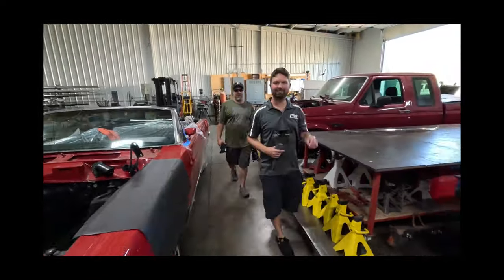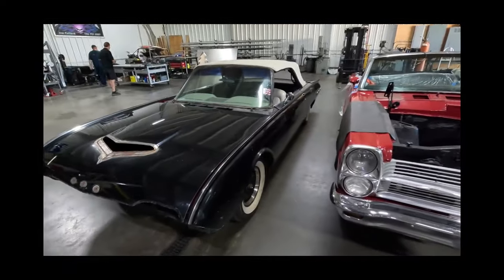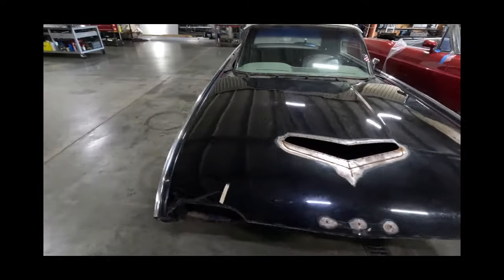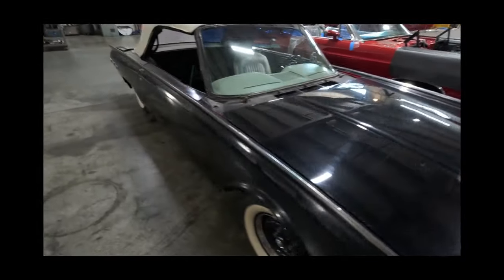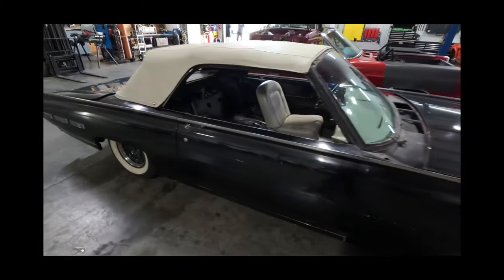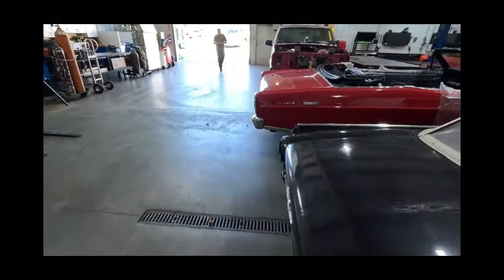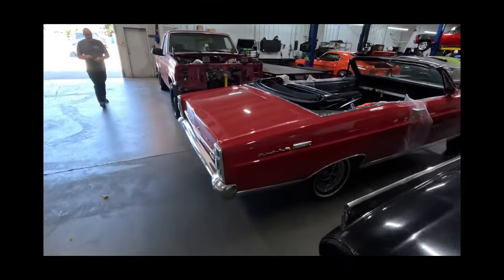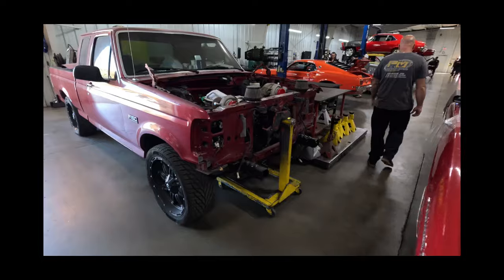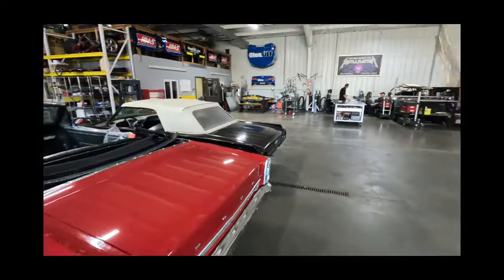And there's the man himself. Maybe in the shop, though. And check it out, everything. Check this one out. This thing's gonna look amazing when it gets done. White wall Thunderbird. Good gracious. We got old F-150s up in here.